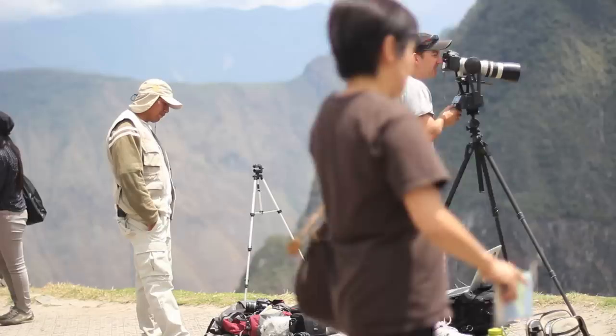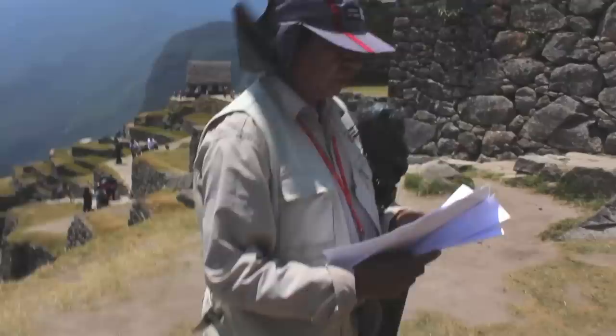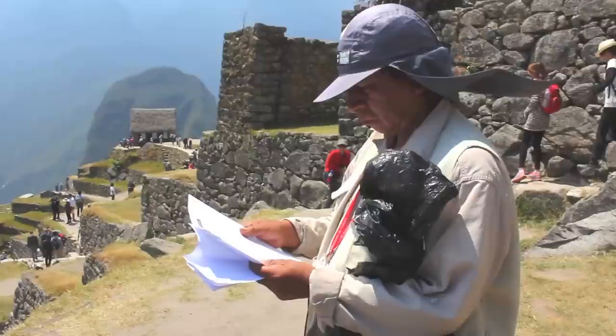So we're getting roughed up because the camera looks professional. So we have to show that we went through all the proper channels and got a permit. ¿Funciona? Ministerio de Cultura. Gracias. That's why we've been planning this for months, because of that dude right there. Success. Success. I would have argued for so long, the picture would have been done when I was done arguing.